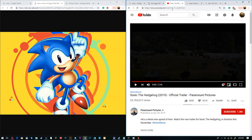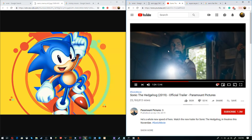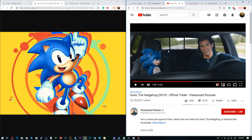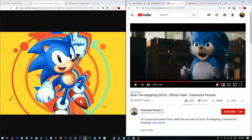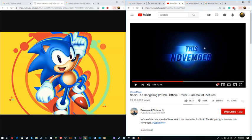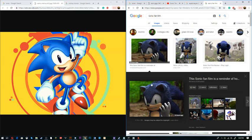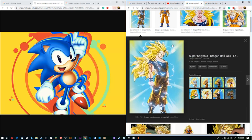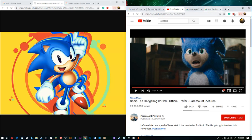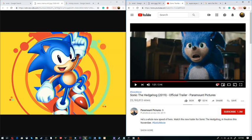Wait, also, this just made me wonder something else. Now I want answers. His ears are facing upwards. Like they're curved upwards. But they're supposed to be spiked downwards. Why? This is just another example of they didn't do their research or put any effort into this.